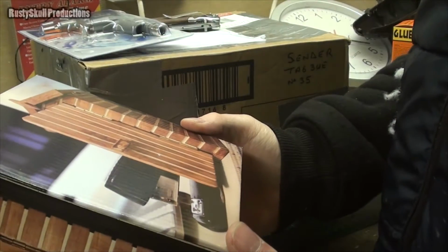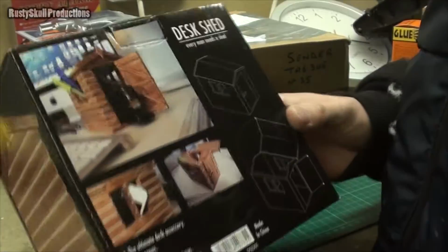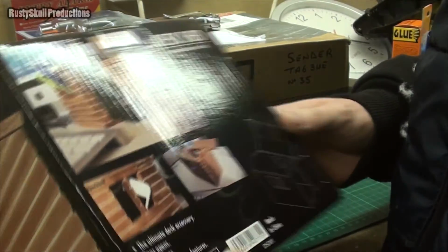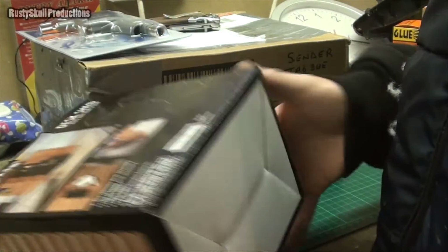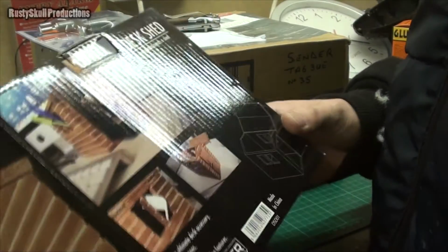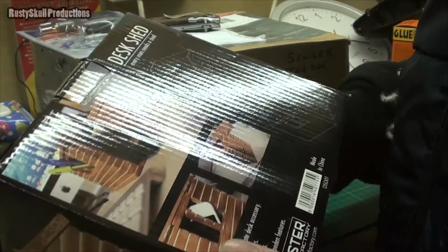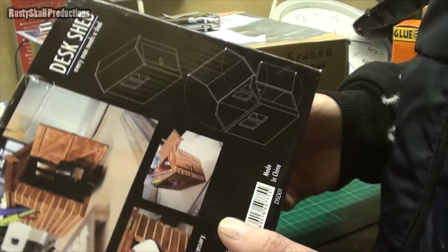And also, a while back I saw this little wooden desk shed on Amazon, and I thought to myself, blimey, that looks like a pretty cool thing to have. So I just stuck it on my wish list and forgot all about it. And then this arrived. Blimey, he went and bought it for me. It's exceptional. I'm going to add a little bit of footage because it's not in the box, because I've taken it out. It's on my desk, obviously. So you can see what it's really like.